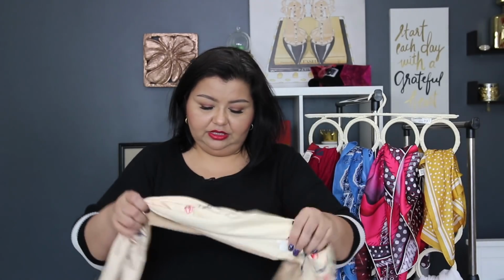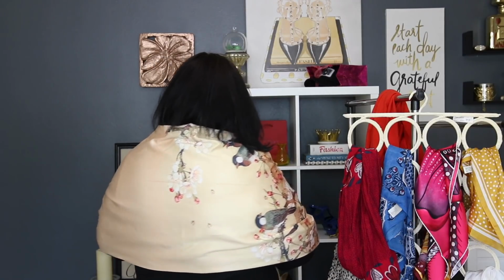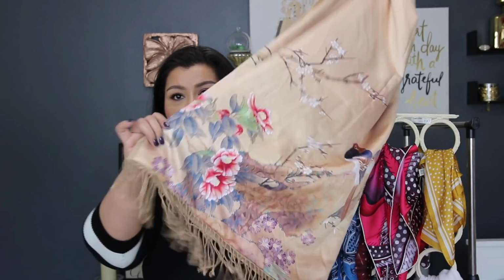And this one is definitely one that you can wear in multiple ways. The felt helps to keep things very warm, and then of course the silk also serves to help keep you warm. It's got really pretty tassels on the end.